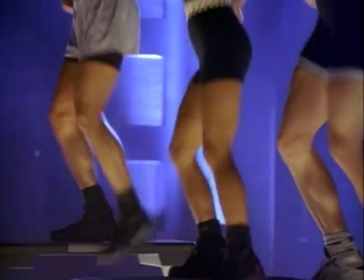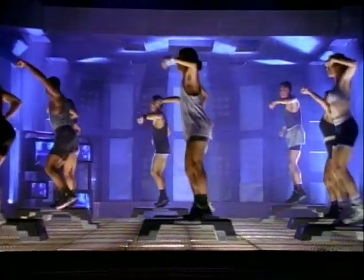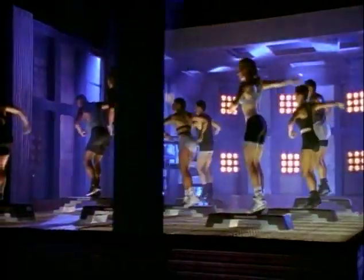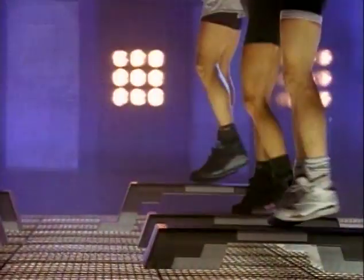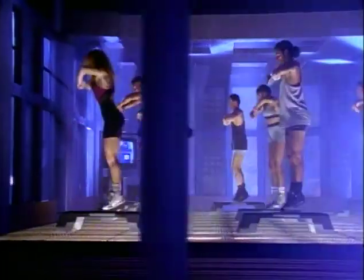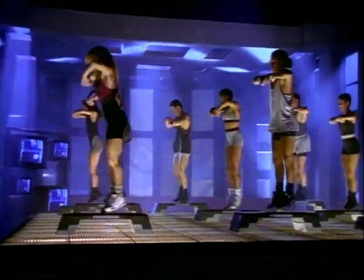Floor is glass. 4 more. 3. Take these same arms. Figure 8. 8, 6. Four more. 3. Same arms. Press from the chin. 8, 6. Four more. 4, 3.